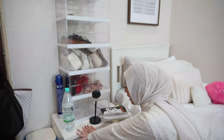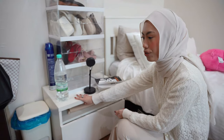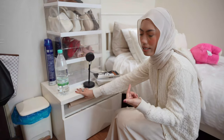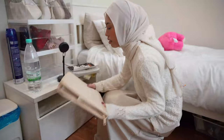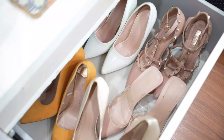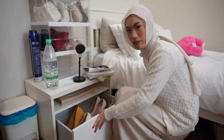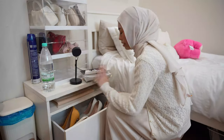We have my desk right here. It's actually my desk idea. I mean, you should use this first before we actually get a new side table, because I don't have an actual side table, and it's quite useful because I can put my laptop cover. And then right here, I just have all my heels, which I barely even wear because they're so high up.